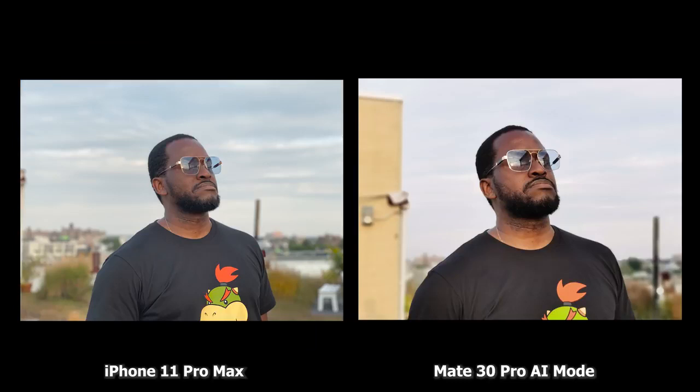This next shot here is where the Huawei does a better job, but now it's making me more red, like I've been out of the sun for a little bit, and the iPhone has got a much better balance overall. I will say though that the Huawei's got a better shot on my shirt. That's the exact color of my shirt, while the iPhone isn't. So again, it's back and forth, but the bokeh is really nice on what the iPhone has done, and I think the iPhone image is still overall better than what the Huawei image is for the front-facing camera.